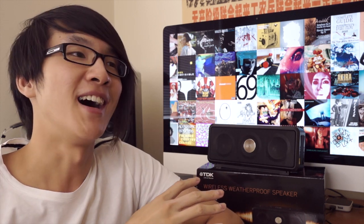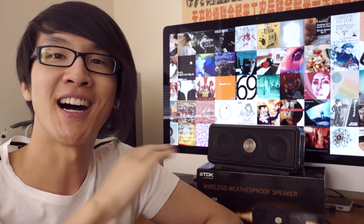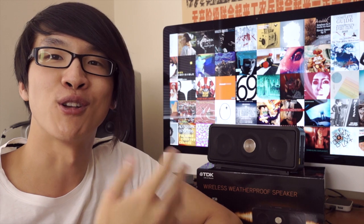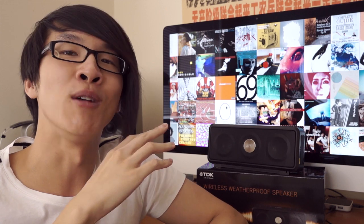Now, one big issue that I have encountered with the A33 is that on very hot days under direct sunlight, the A33 will occasionally cut off during sound playback. And I think that's a thermal protection circuit kicking in just to prevent the unit from overheating. And while that's understandable, I guess it gets quite hot during summer in Australia. It's a little disappointing for a unit that's designed to be completely weatherproof.